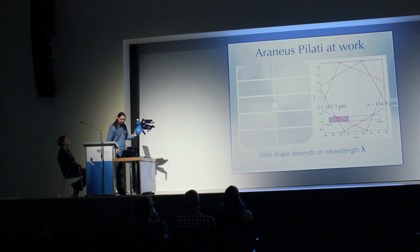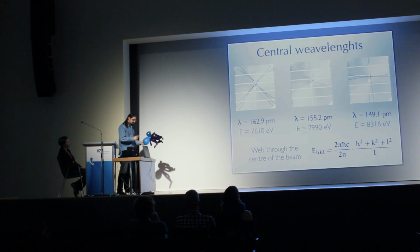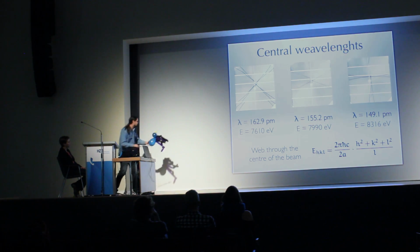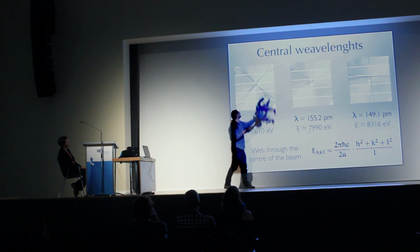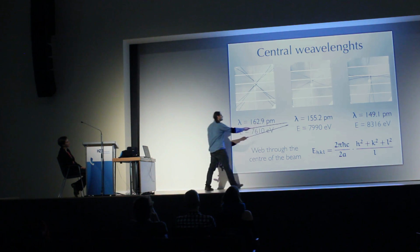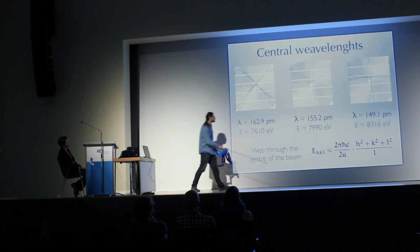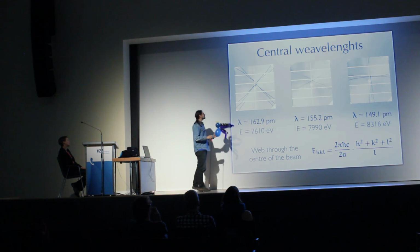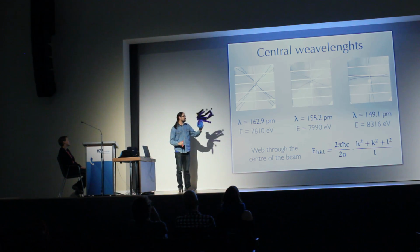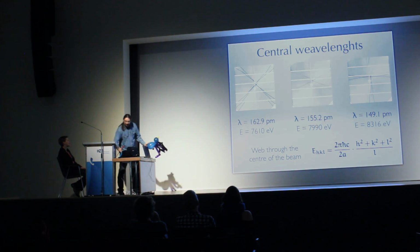Also, you might have noticed, that at some point the spider sits at the center of the beam. This is at special values of the wavelength, and using our model we were able to calculate exactly these energies, and by this we can actually calculate the energy of our radiation by using the spider.